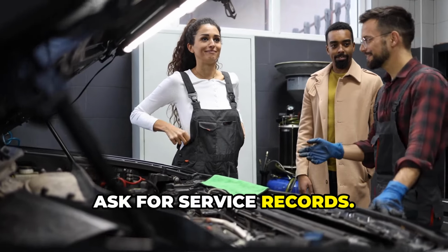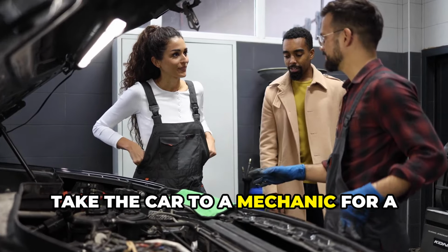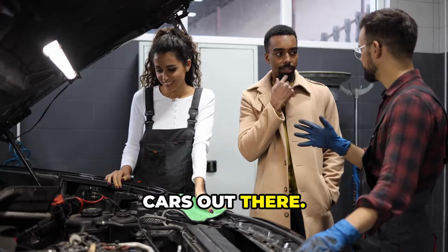Ask for service records. If they don't have them, the seller should be willing to let you take the car to a mechanic for a pre-purchase inspection. If they refuse either, walk away. There are plenty of other cars out there.